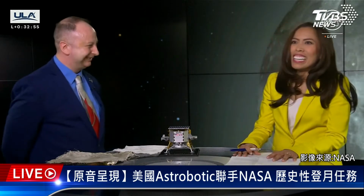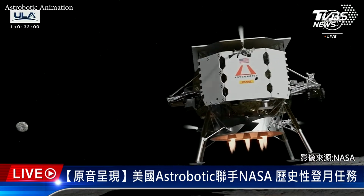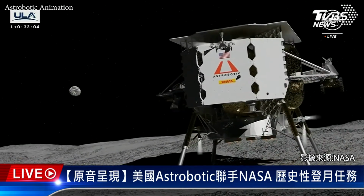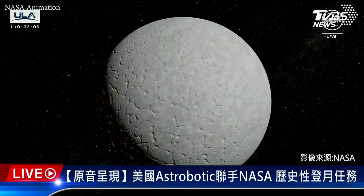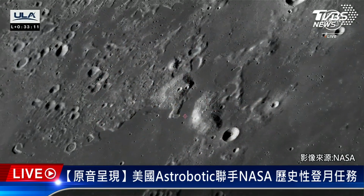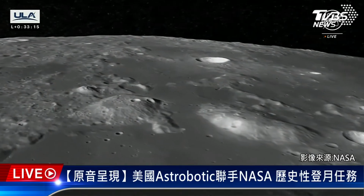Thank you. All right, so the Astrobotic team hopes to land on the near side of the moon on February 23rd in a place called the Bay of Stickiness, a lunar feature formed by ancient hardened lava flow. It's located outside of the Gruithuisen domes, which is the largest dark spot on the moon. Why does NASA want to conduct science here?